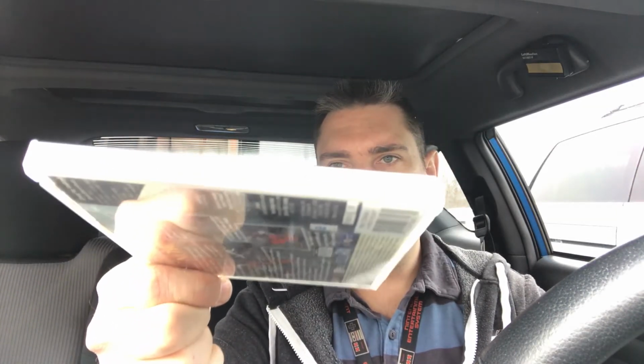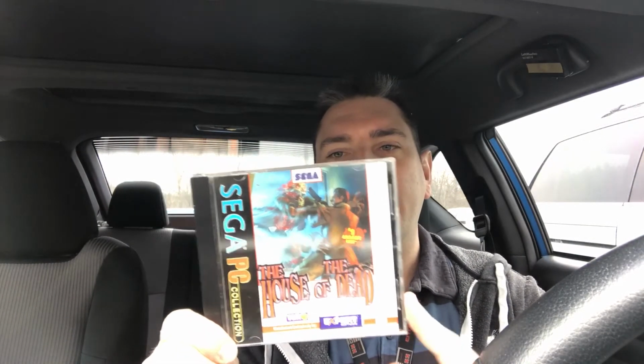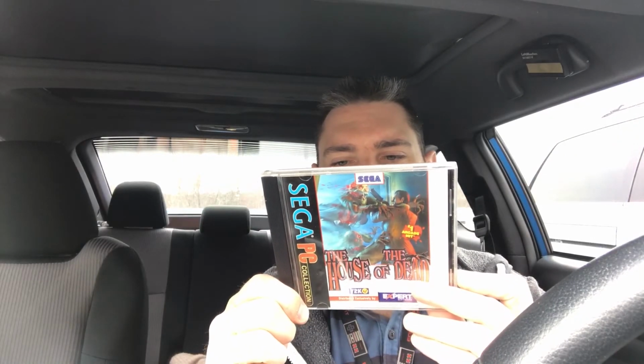And the last thing I think I found, which I thought was pretty cool, is going through the CDs, and this happened to catch my eye. I'll show you the spine. You probably can't see that. Probably still can't see that. Anyways, it is the Sega PC House of the Dead for, looks like, Windows 95 or 98.